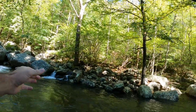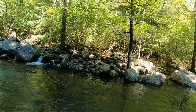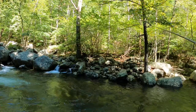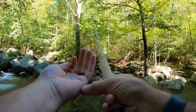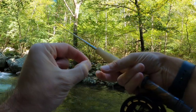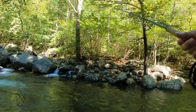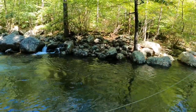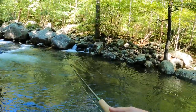All right, folks. Well, I had a pretty decent sized one on. I didn't see it much more than just feeling it on the end dancing. And I got snagged, so I lost everything. So going with this, just a nymph all the way down. And of course the San Juan worm in red.